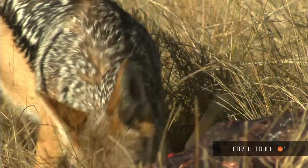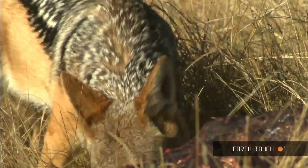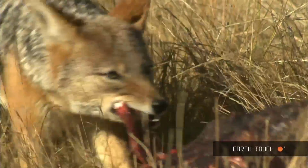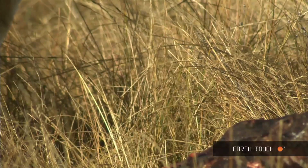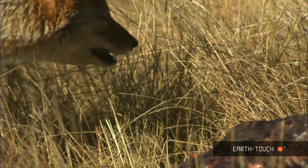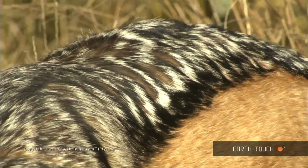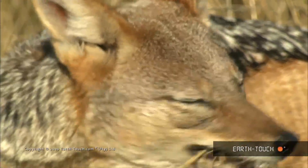It was definitely not wasting time, tearing and ripping at the carcass, always alert. I did notice that the jackal was in an excellent condition. Beautiful fur, and I could clearly see those silver and grey markings on its back, so distinctive of this jackal.